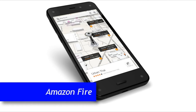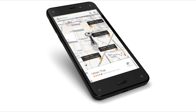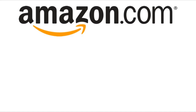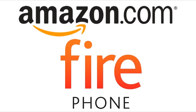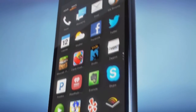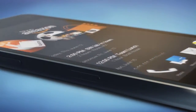Amazon Fire expected July 2014 in the US. There have been rumours for some time that Amazon was working on a smartphone to complement their Kindle Fire range of tablets, and finally we've seen the official launch of the Amazon Fire, a relatively high-end smartphone that isn't quite like any of the competition, which is both a good thing and a bad thing at the same time.